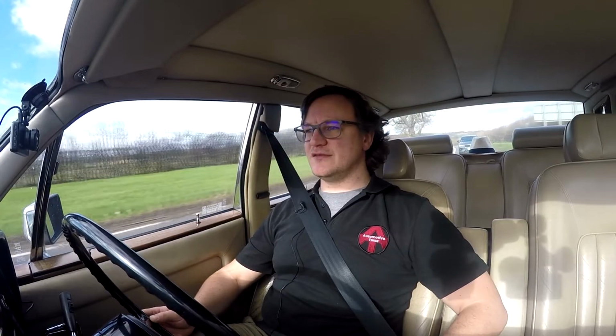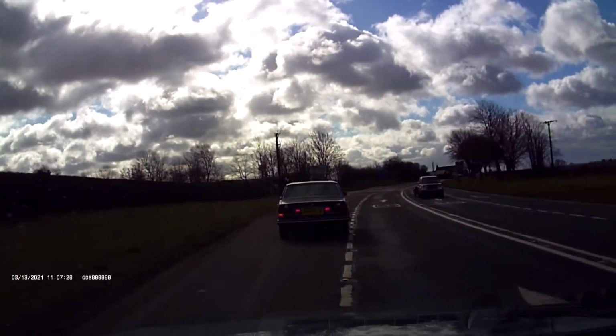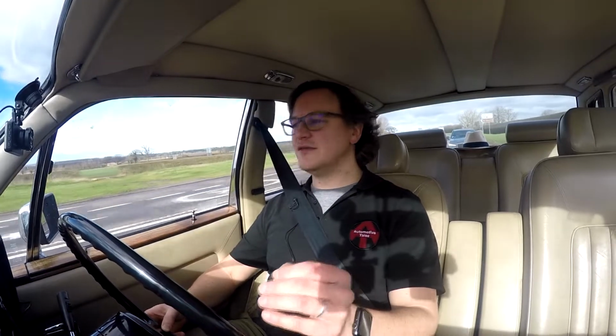Right, here we go. The correct turning. I was only one junction too early. It's not that bad, right? So the indicator is on at the moment, and even that is quiet. The dullest of tones for the indicator. You can just about hear the relay clicking somewhere behind all the leather and wood. It's very Rolls-Royce.